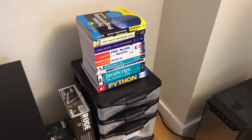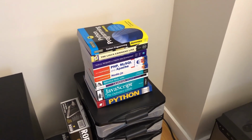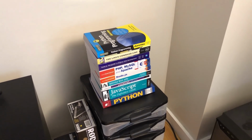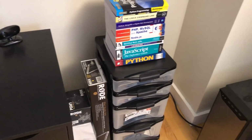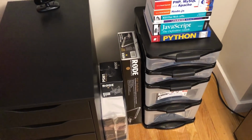Over here we have some programming books, some Python books, Node.js, RESTful APIs, a React book that is extremely outdated, like many books that I have. I'm not a big book person. I'd rather learn from video. And then down here we have all the Rode stuff to set up on the workstation I just showed you.